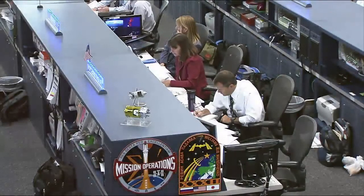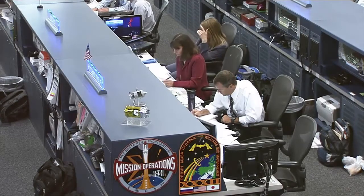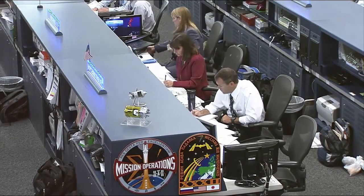It actually launched into space from Tanegashima Space Center in Japan on July 28th and carried to the International Space Station 8,000 pounds of supplies. That was broken down into 7,000 pounds of pressurized cargo, including food and clothing.